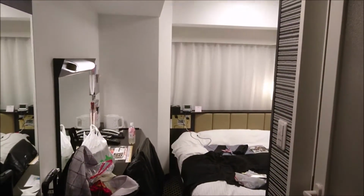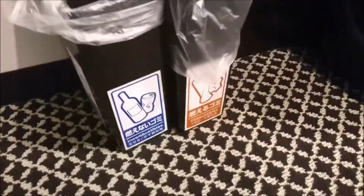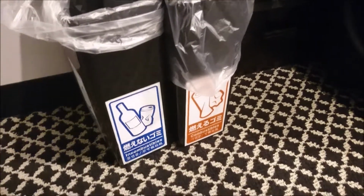So this is a 3-star hotel actually. Look at that. Yeah, it looks nice. It's so amazing. Put my shoes there. And here we have dustbins actually. Look at that. Combustible and non-combustible. It's so awesome. They're so eco-friendly.